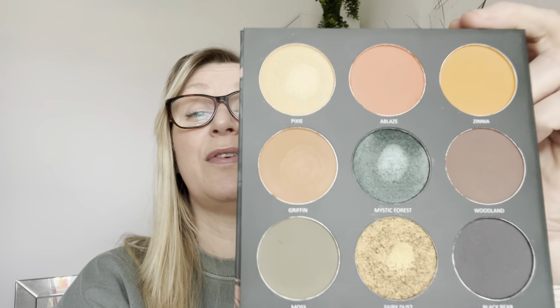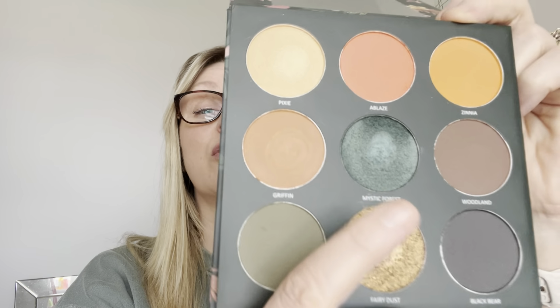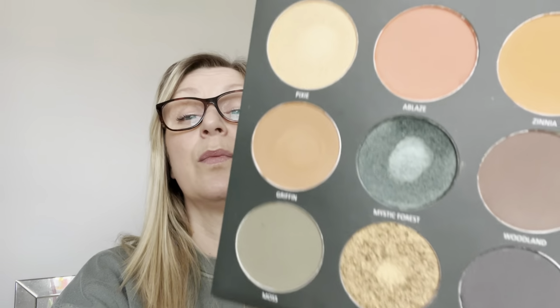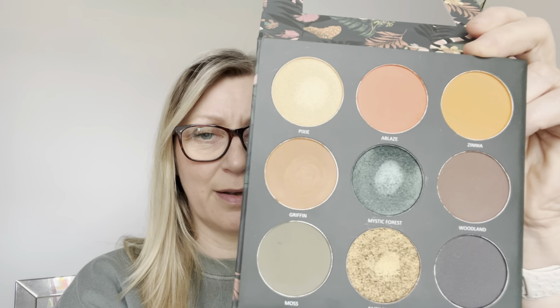So yeah, I've just done a couple of finger swatches. But, I mean, that green actually looks really nice on camera. That might be nice as a liner. And it has got a black in it. So we'll try. I'm never really sure about the more mustardy colours.